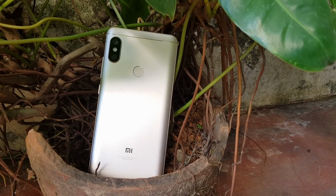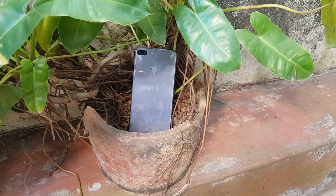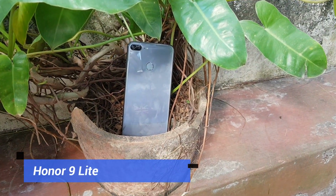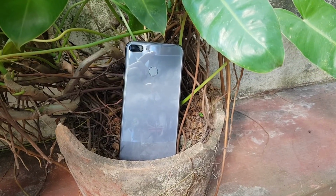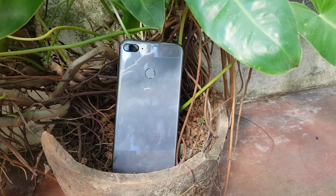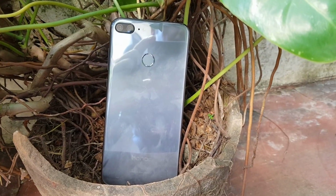Now next up, let's have a look at the Honor 9 Lite. The Honor 9 Lite comes with a dual camera. It's a 13 megapixel primary camera, 2 megapixel secondary camera for depth sensing, and on the front panel we again have a 13 megapixel primary camera and a 2 megapixel camera for depth sensing for great bokeh selfies. So that was the camera aspect.